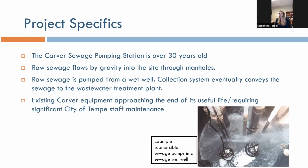So the specifics on this project, just for more background, the Carver Sewage Pumping Station, which is located at the northeast corner of Carver and Rural Road, is over 30 years old. It takes the raw sewage flow by gravity into the site through a series of manholes that then discharge into a wet well. From the wet well, the raw sewage is pumped, and eventually this raw sewage makes its way to the wastewater treatment plant where it is treated.